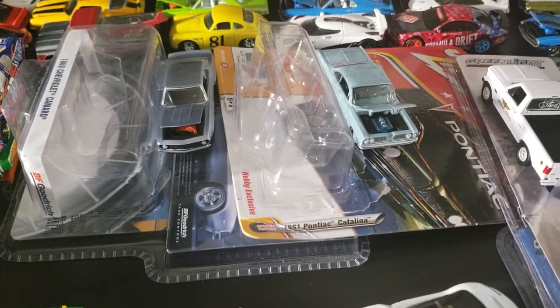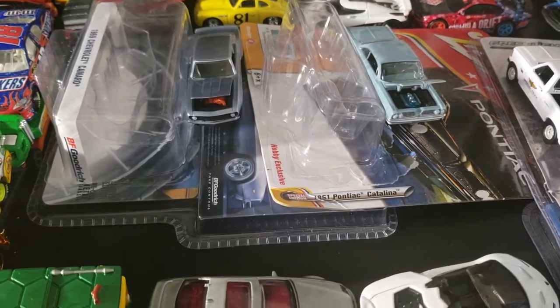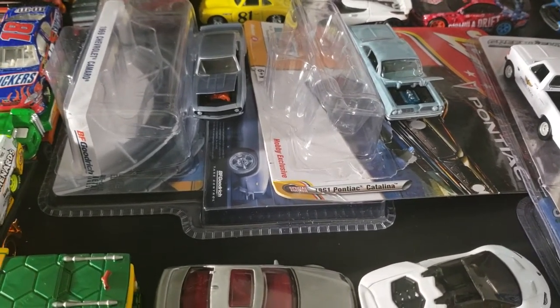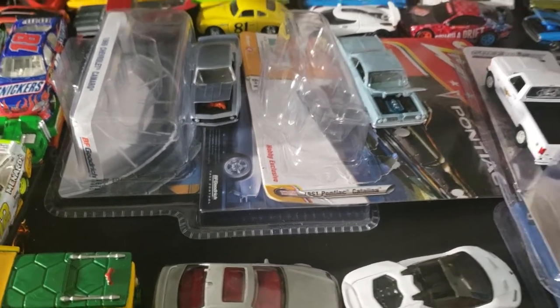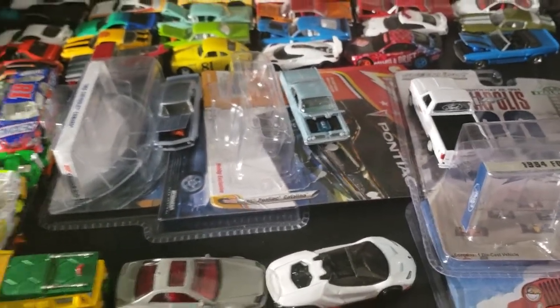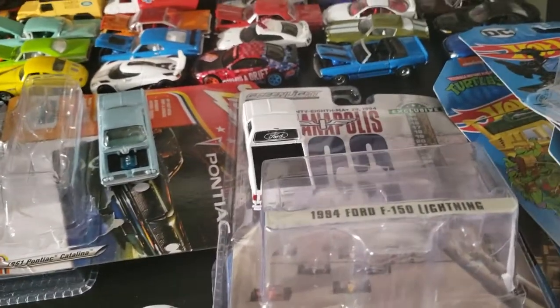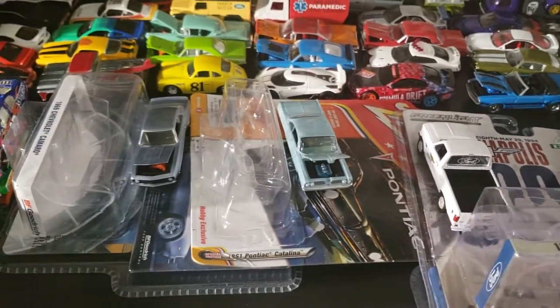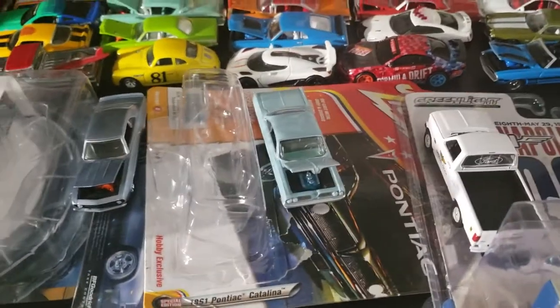I had it at least since 2008. Might have been 2007, but definitely 2008. I had the car by then. One of my earliest, when I started getting into Hot Wheels, but oh well. Enough yapping.